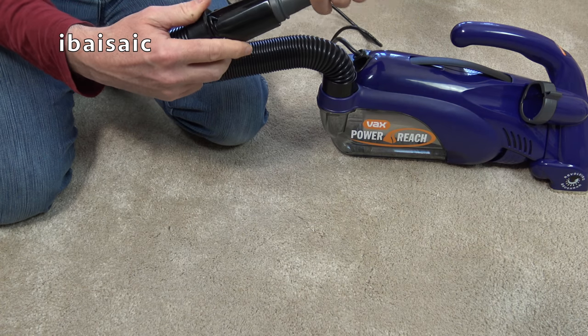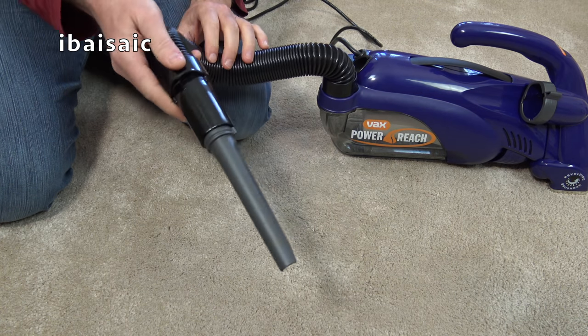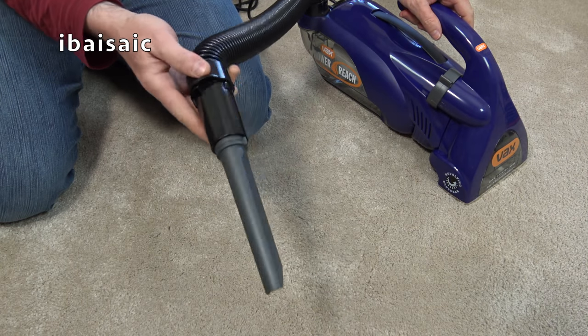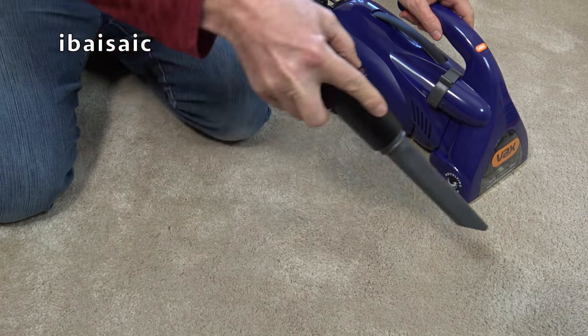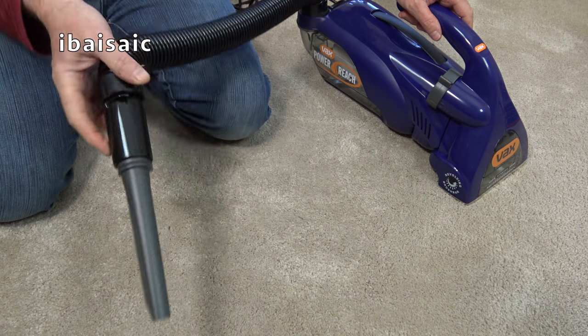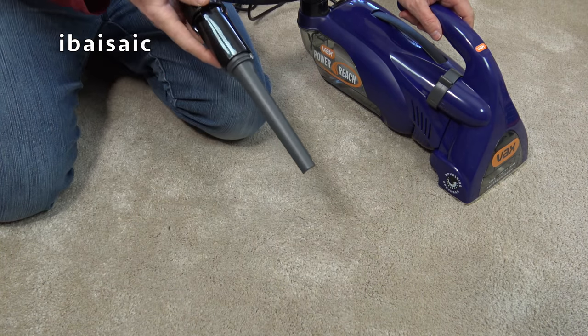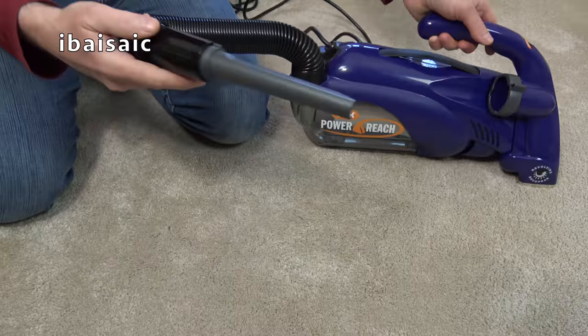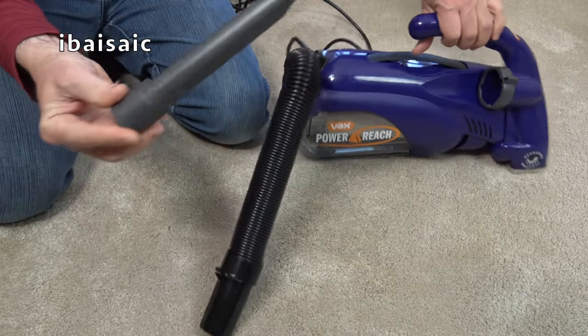So directly onto the hose, we can put the crevice tool. So again, for the car, between the seats, down the side of your sofa, around the edges of your stairs where dust and pet hair can gather, you can just take the hose off and direct the crevice tool. So that's a handy thing to have, and it's always on board.